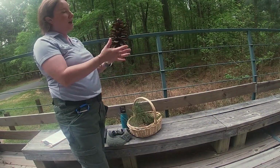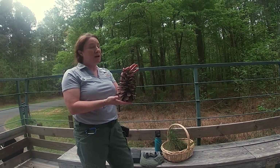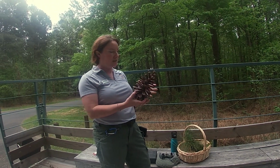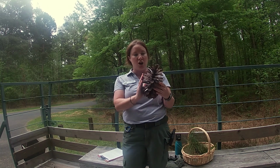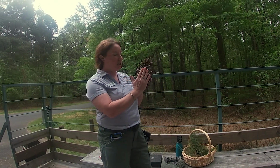First of all, I have a longleaf pine cone, and how I can tell about longleaf is really by its size. I don't really carry around a measuring stick or a ruler, so I like to use the size of my hand. Anytime I'm measuring, I'm going to put something against my hand to see how big and long it is. You can see this longleaf pine cone is super long, a lot longer than my hand.